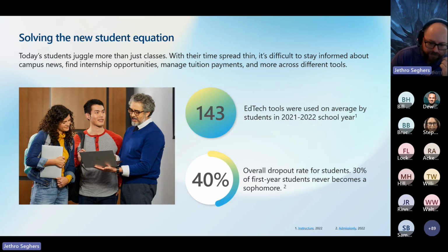This is actually a number from Admissionally from last year: 30% of all first-year students never get to their sophomore year, which is a high number. And when we look at the underlying reasons, a disconnect from the organization and not feeling part of the education community that the university, college, or even school district is trying to represent is one of the major causes. So when we looked at that, we decided there's something we should be doing.